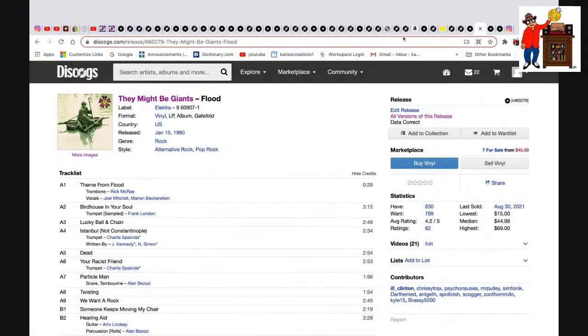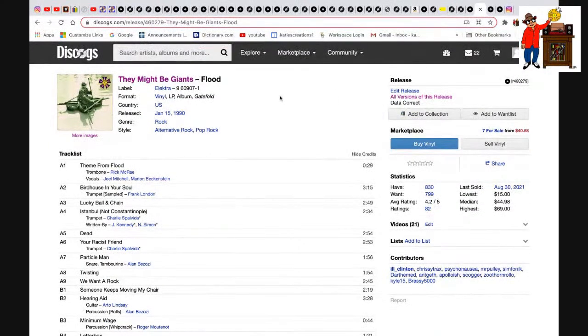Now, the last 90s album I want to show is They Might Be Giants. This is Flood. I was actually recently watching a video on this, and someone had found the reissue of this. And this record came out in 1990, January 15th. And this record is pretty cool because there were 2 reissues with different color variants. And this is what I want to talk about wrapping up the show.